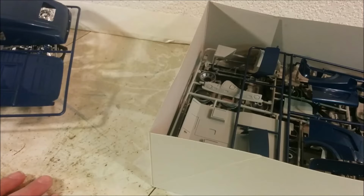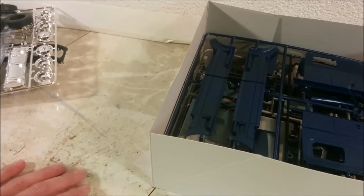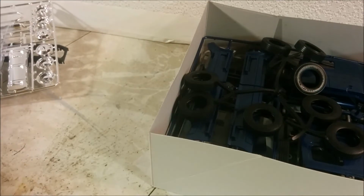The Japanese model makers seem to be big on the curbsiders, whereas American model makers usually give you the engine. So, like I said, if that's a disappointment to you, then you might not want to go for this. Or you could scratch build an engine. Yeah, I'm not going there.